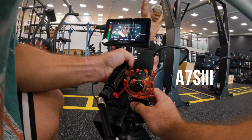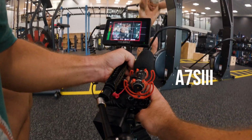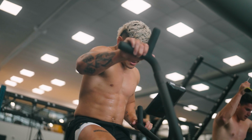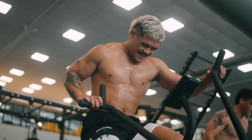Now, I haven't recommended anything above the A6700 price, because I think once you know you want to commit, then you can go and buy something like an FX3, A7S III, or like an FX6, even an A7 IV. And then your A6700 or your EV10 Mark II would be the perfect B cam. Like, you haven't lost out, really. You know what I mean? This is just my opinion.